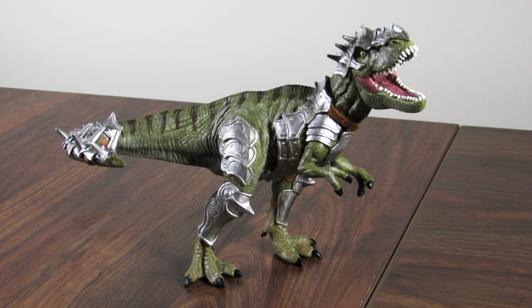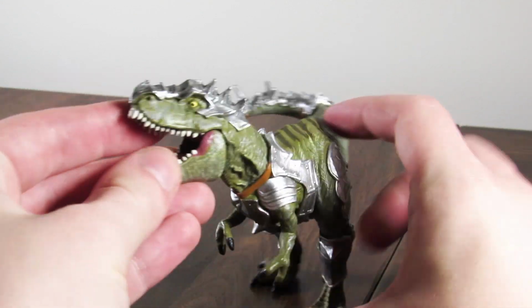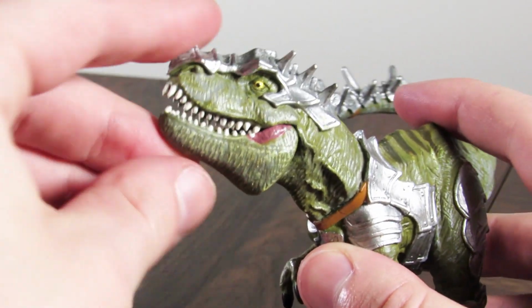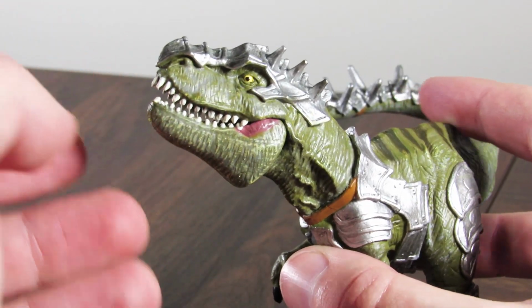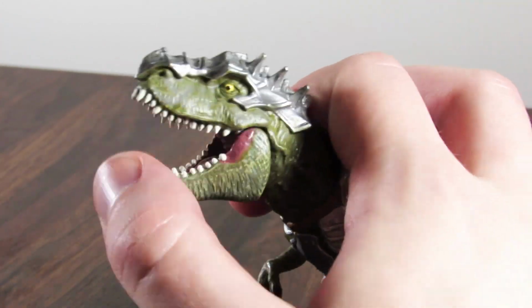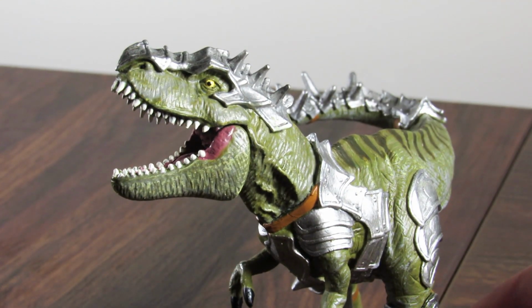First of all, I want to start on a positive note and just say that I love this idea for the Mythical Realms line, but the execution, particularly with this T-Rex, I feel could be better. One thing that I found very jarring when I pulled it out of the packaging was the fact that this figure has an articulated jaw. That's right, an articulated jaw on a Safari Ltd figure. What is this madness?